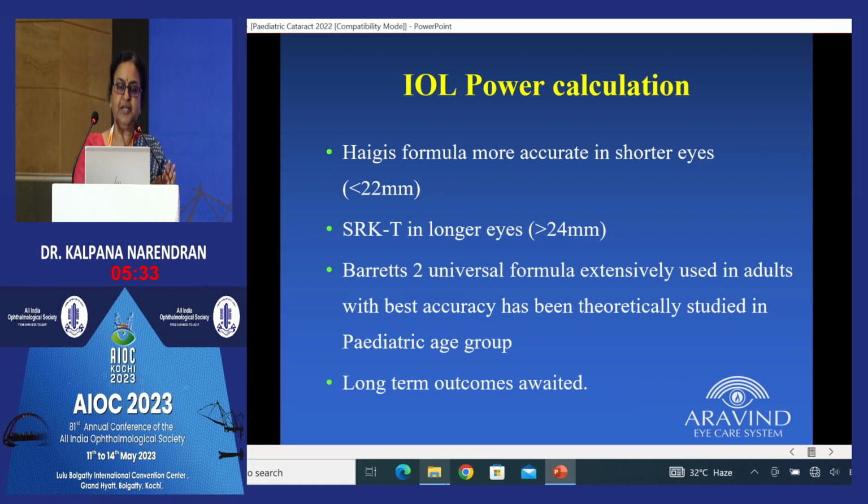Coming to IOL power calculation, all of us know very well that we don't have a customized IOL formula for children. We use the Hagis formula, which is more accurate in shorter eyes, and SRK/T is the formula I have been using all along. But studies have now shown, especially from the Savlin Kau group and Professor Jagatram's group, that the Barrett Universal II formula, which is extensively used in adults, is promising in the pediatric age group as well.